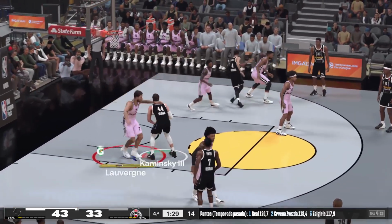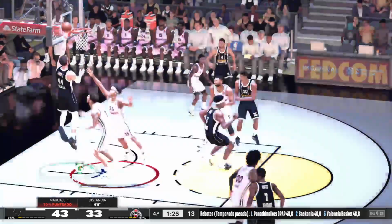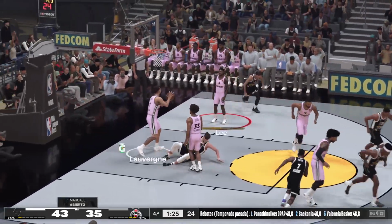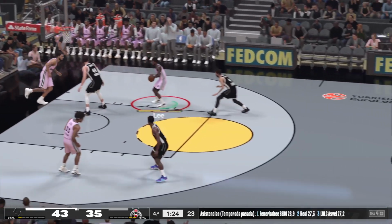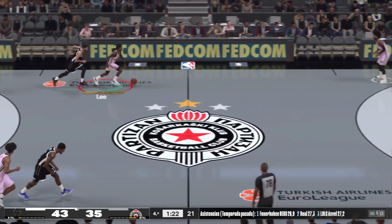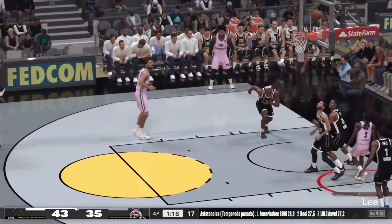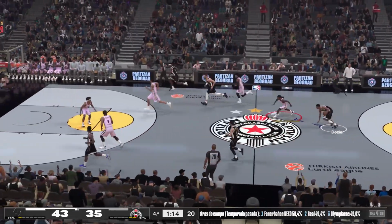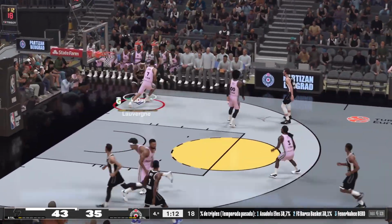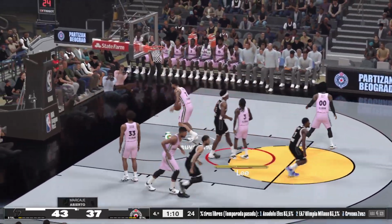1.5 minutes left in the fourth. Here's Kaminsky. That one's good for two. He knows his job on the glass, and he does it well, cleaning it up and sending it right back. Here's Lee. Blocked! Here's Dozier. Takes it inside. Soft touch off the glass.